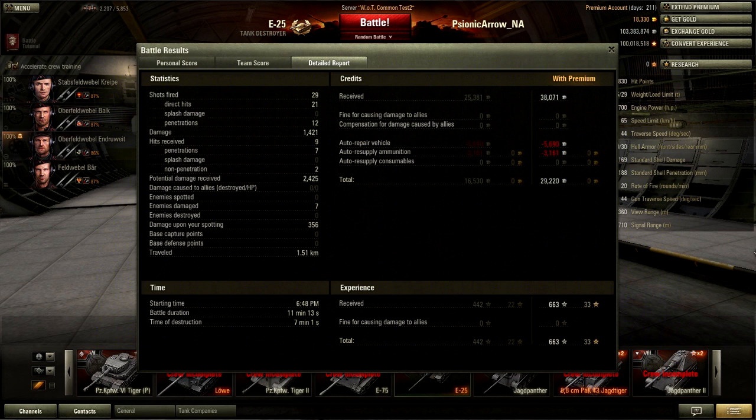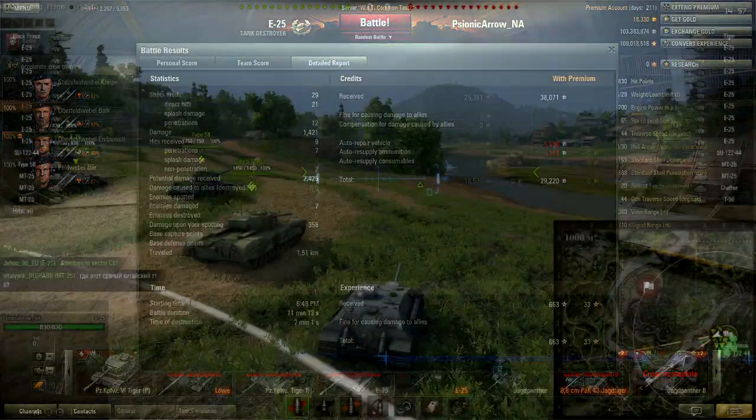So you can see the 150mm penetration isn't that great, even though I was firing at quite long ranges and at Tier 8 and Tier 7 tanks. 29,000 credits earned on a premium count, non-premium of 16,000, but that was on a defeat. So let's take a look at the next replay.